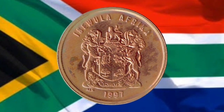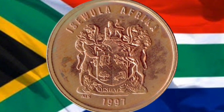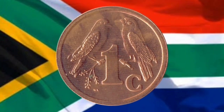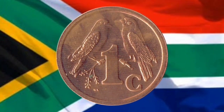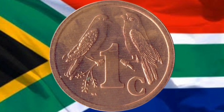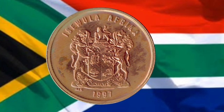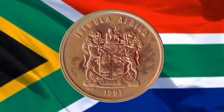Coins from this era are particularly meaningful to collectors because they represent the beginning of a new chapter in South African history. Interestingly, the 1-cent coin was discontinued after 2002 due to inflation and the rising cost of producing low-denomination coins. This has made earlier issues, especially those in excellent condition or with rare minting variations, increasingly desirable among collectors.